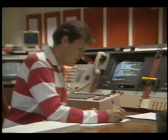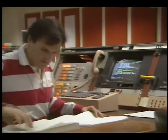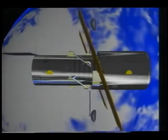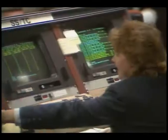The system also schedules links to NASA's communications satellites. Merging both the science and spacecraft commands, the computer generates a master schedule for the week. If this second-by-second schedule were printed out, the stack would be 1 to 2 feet high. Commands are sent to HST's two onboard computers, which on an average day carry out over 12,000 commands.